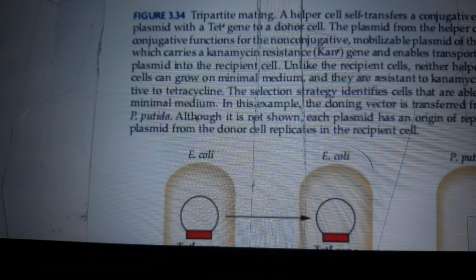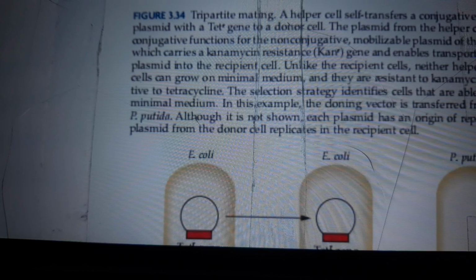Figure 3.34 is a tripartite mating. A helper cell self-transfers a conjugative mobilizing plasmid with a TET gene to a donor cell. The plasmid from the helper cell provides conjugative functions for the non-conjugative mobilizable plasmid of the donor cell, which carries a kanamycin resistance gene and enables transport of the latter plasmid into the recipient cell.